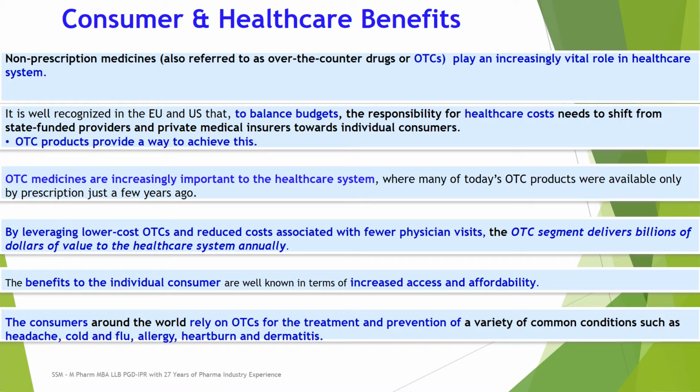Now, coming to benefits of OTC products to consumers and the healthcare system. OTC products play an increasingly vital role in the healthcare system. It is well recognized in the EU and US that to balance the budgets, the responsibility for healthcare system costs needs to be shifted to individual consumers through OTC products. OTC medicines are increasingly important to the healthcare system by leveraging low-cost OTC products and reducing costs associated with fewer physician visits. The OTC segment delivers billions of dollars of value, or savings of billions of dollars, to the healthcare system annually.